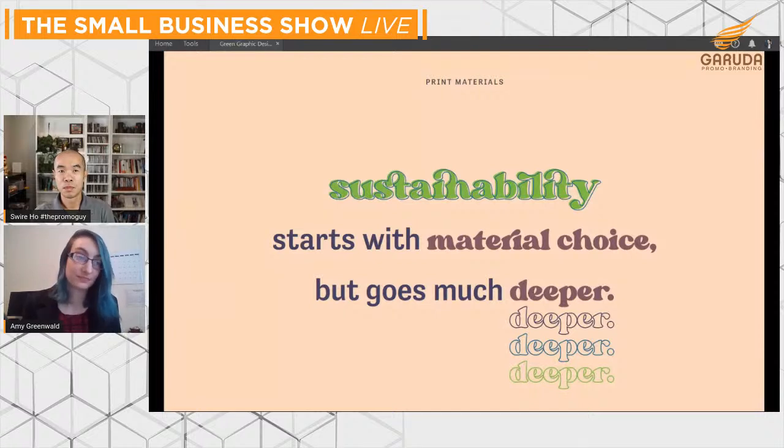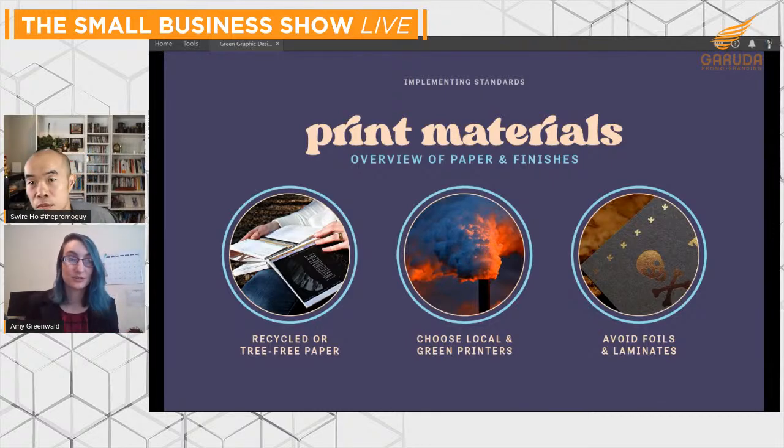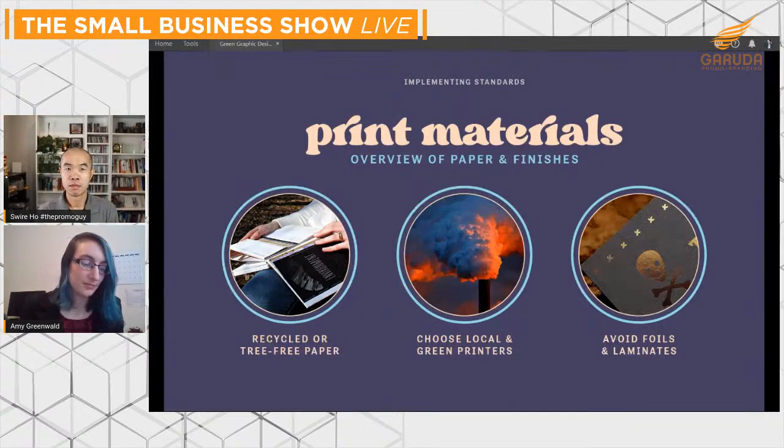And more on materials. These are just some examples of really easy to implement things that you can do probably today, like using recycled or tree-free paper. 100% post-consumer recycled paper is going to be one of the best options over using virgin tree fiber. Or even looking at cotton paper, paper from hemp, from straw. For traditional copy paper, there's sugar sheet paper that they make from sugar, which is really awesome. So many different options, and this can really elevate the design too, because most of the time they have some cool grain in them, and it can really just elevate everything.